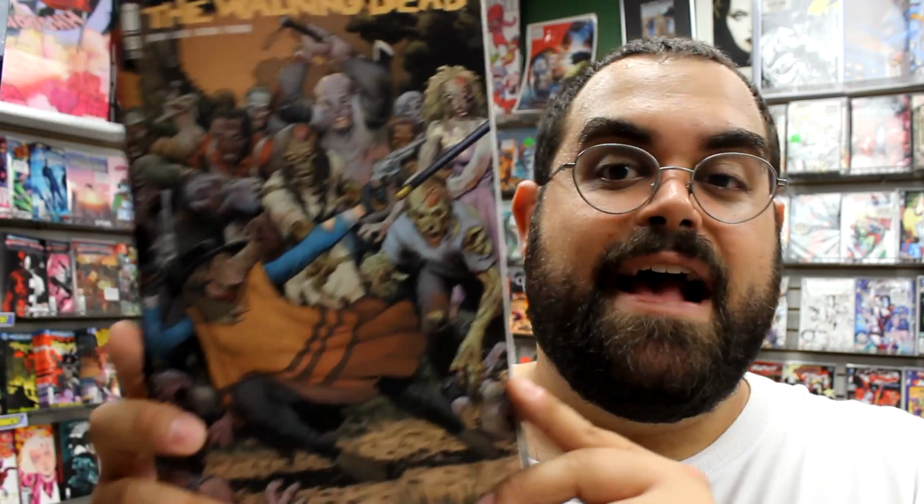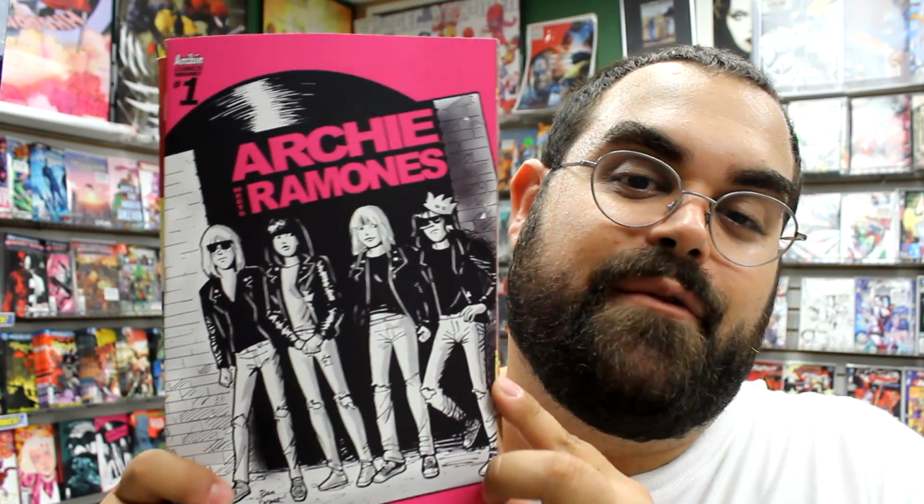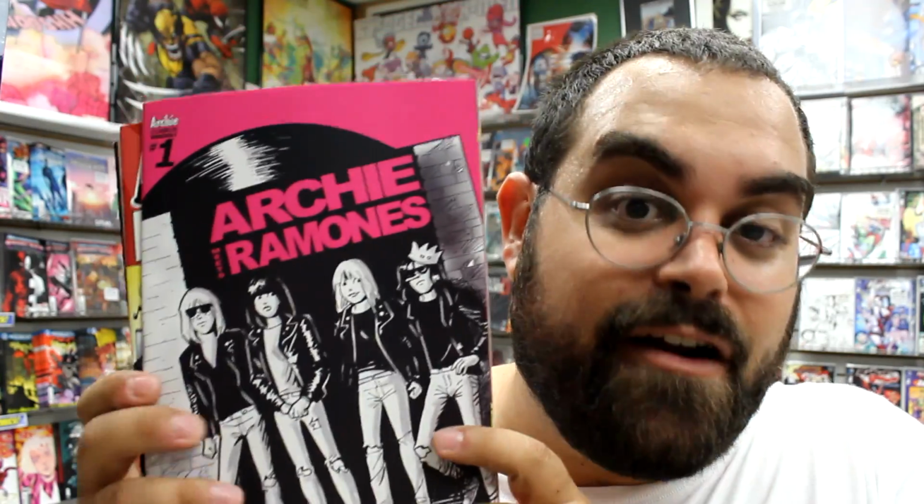That's a pretty cool variant. And what I believe is the John Byrne variant. Walking Dead 159, part of the Whisper Wars, has these two covers. This one and that one. Another book to follow under the category of, alright, fine. We have Archie meets the Ramones. The last time the Ramones were relevant, can't tell you, but they're relevant here in the Archie books.